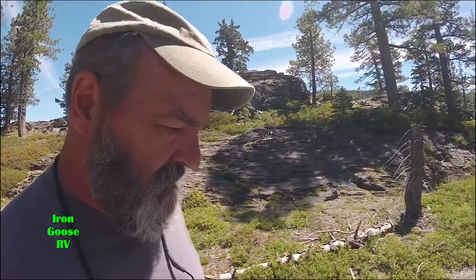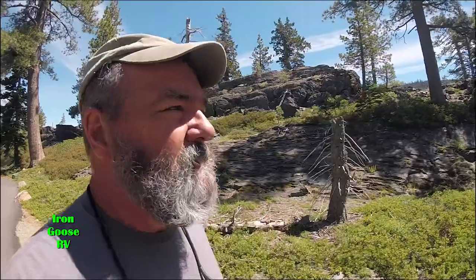Frazier Falls is about an hour from Truckee, which is just west of Reno, Nevada. And it's 11 and a half miles from Sierra City, which is where we're staying for this particular trip.